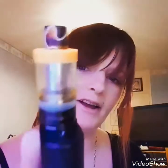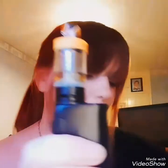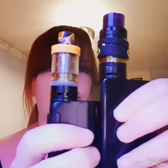For me, a step up from this would be the normal Aspire Cleito. Like I said, turn this on. It fits on the smaller box mod. It's obviously going to be bigger than the one that came with it, which is that one I had on, but it's still quite dinky compared to something like that. So with this type, you really need to be over 30 watts to be decent.